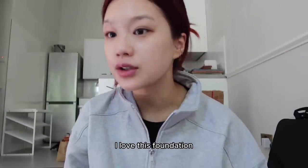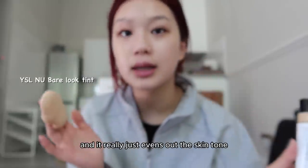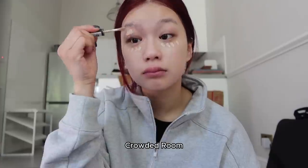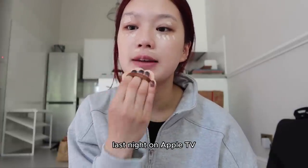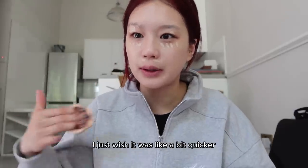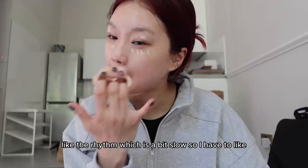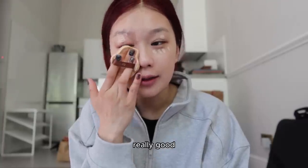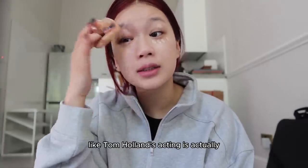I love this foundation. It's super lightweight and it really just evens out the skin tone. I started watching Crowded Room last night on Apple TV, and it's honestly so good. I just wish the rhythm was a bit quicker. It's a bit slow, so I have to skip a lot. But it's really, really good. So far, so good. Tom Holland's acting is actually really nice.